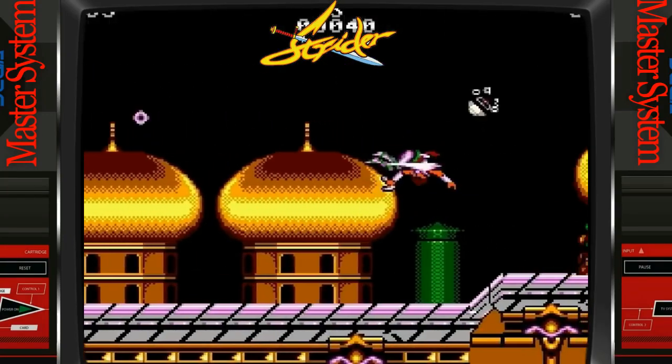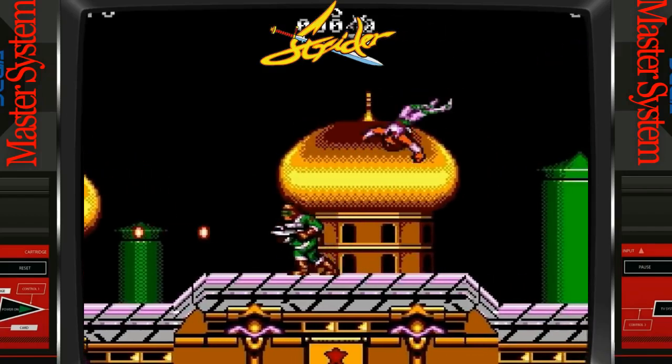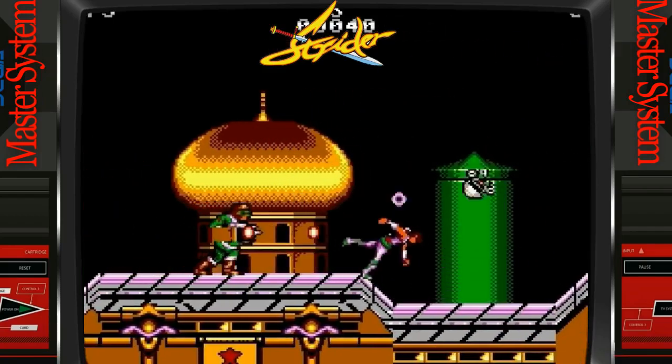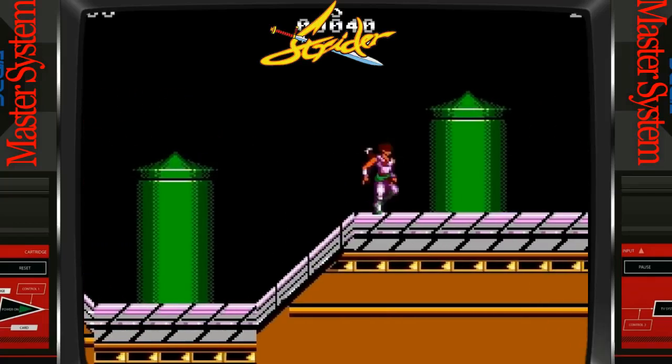It's weird to have this on the list compared to the Mega Drive as it's nowhere near as good, but we have to judge this considering the hardware restraints, and for an 8-bit this is a really good port. It's slow but looks and sounds the way it should.